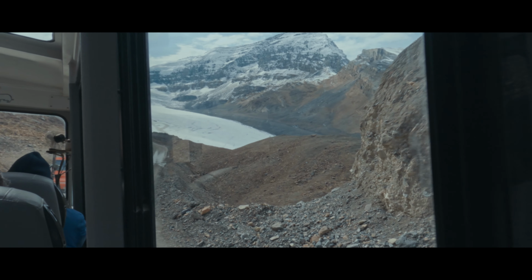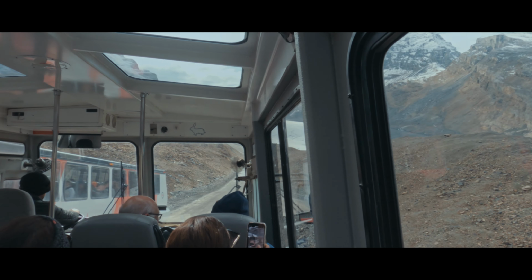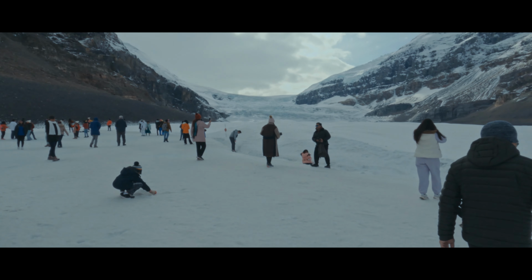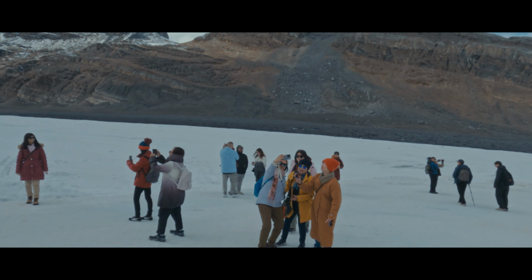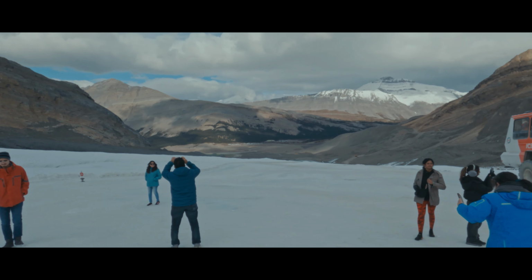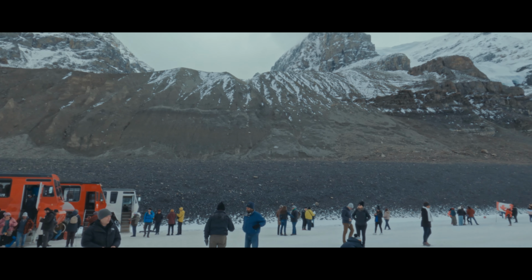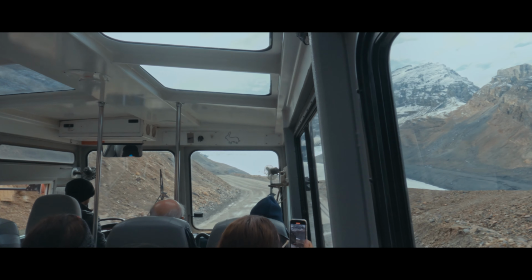If you look straight ahead now, you'll see our Ice Explorer is already out there on the ice. Where you'll be standing today, the ice will be 150 meters thick. Those big steps we have at the end of the glacier are called ice falls. And then that big snowy patch above those steps, that is our Columbia Ice Field. The ice field covers a massive area of 165 square kilometers. It is around the same size as the city of Vancouver.